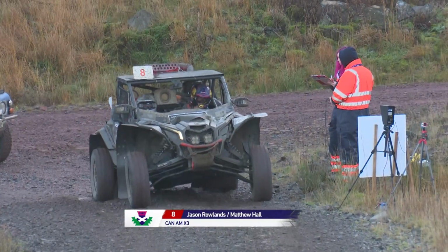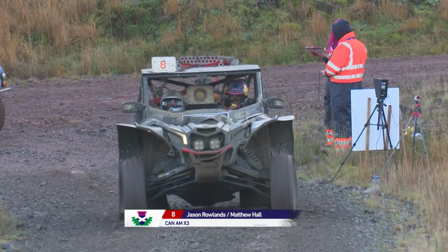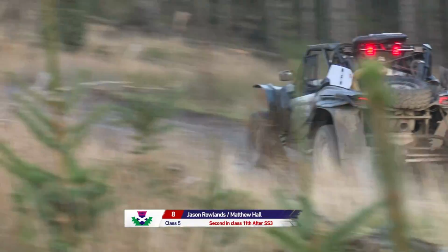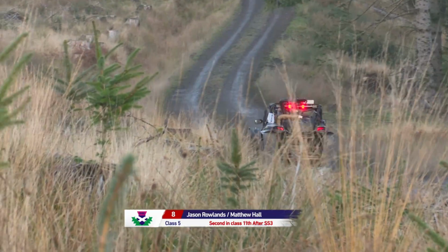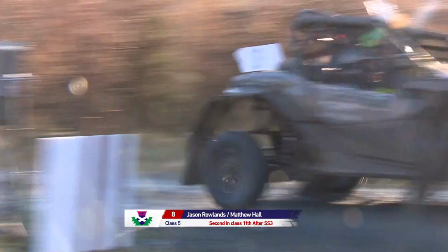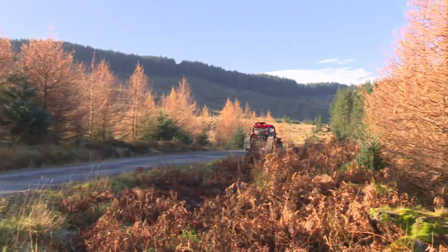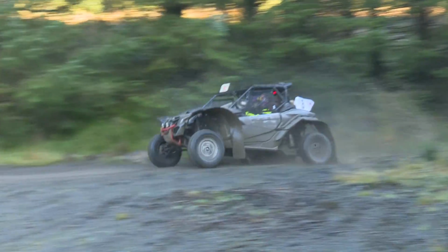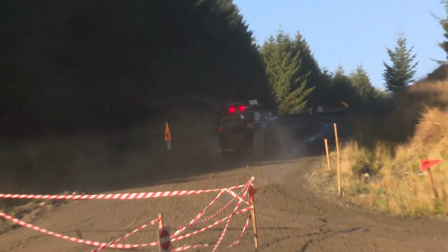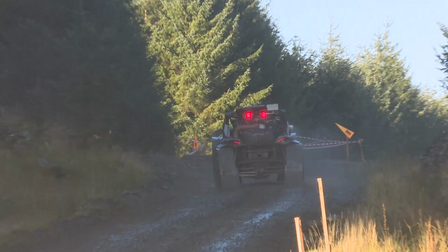Jason Rowlands was actually faster than Class 5 leader Keith McQuillan on the opening stage, but dropped half a minute in a troublesome stage 3, allowing Keith into the class lead. In fact, they were both trailing Stuart Walker going into the third stage, but the Can-Am driver had a disaster on the final stage of the loop, dropping 1 minute to his class rivals and falling to 12th place, third in class. Well, let's head down to the service area where Anthony has caught up with our leading drivers.